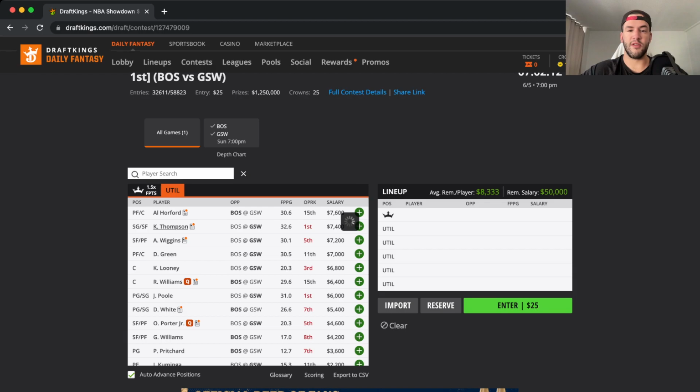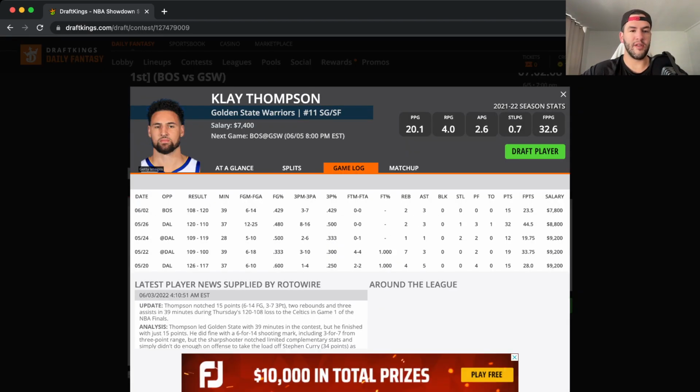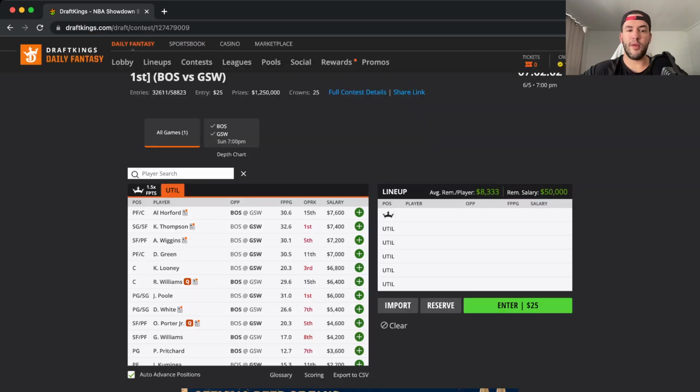Obviously, there's risk because he will go out there and have games like the last game, but he does have upside into the 40s, even 50 plus. If he's hitting his shots, he will get you some peripheral stats as well. So I do like Klay a good amount at 7.4 as a contrarian play for today.